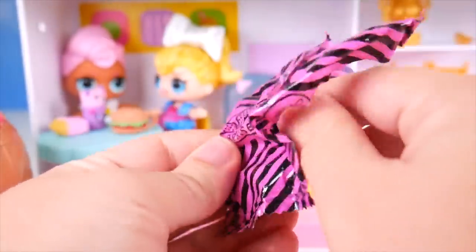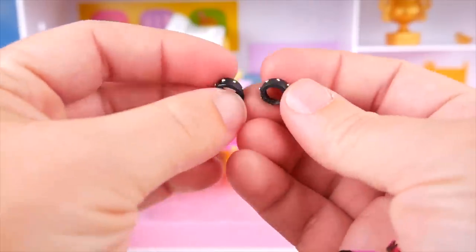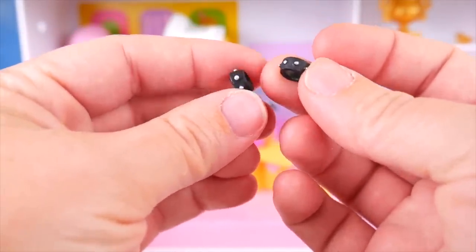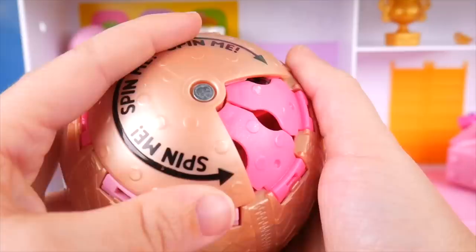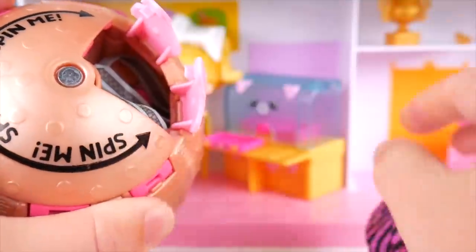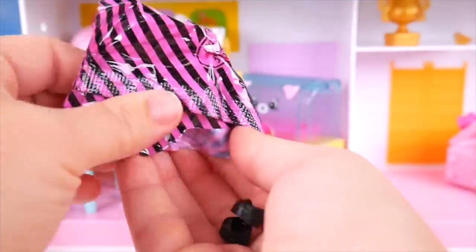Got the bag torn open. Whoa. These look like some cool spiky wristbands. No way. Turning for our next surprise. Got the bag out and out comes our ribbon. Can't wait to see what's in here. Must be something so awesome.